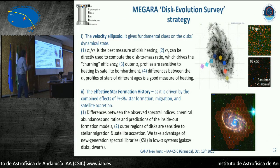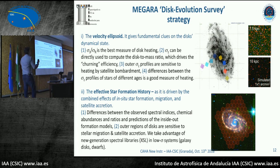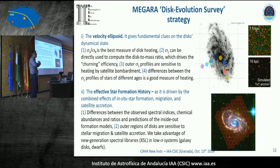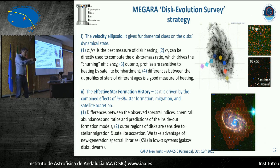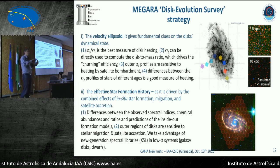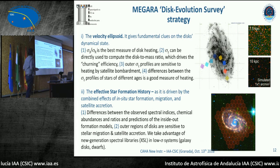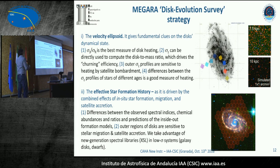I'm just going to mention one, which is the one I'm mostly interested in, which is to study basically the balance between in situ and ex situ processes that led to the formation of stars in galaxies. So how the local formation of a star competes with ex situ processes, satellite accretion, migration within the disk of galaxies, etc. So we are going to do that in two ways.